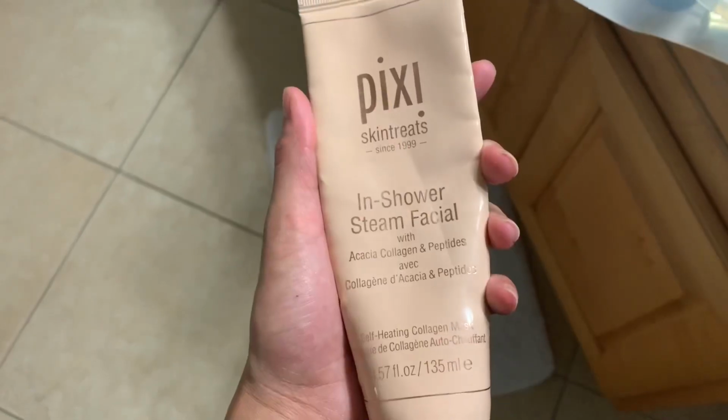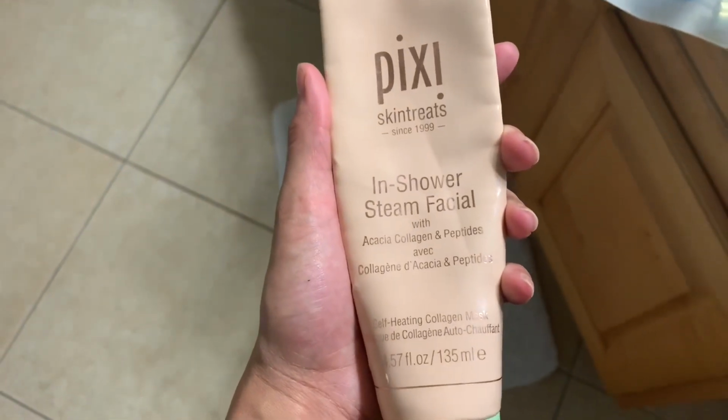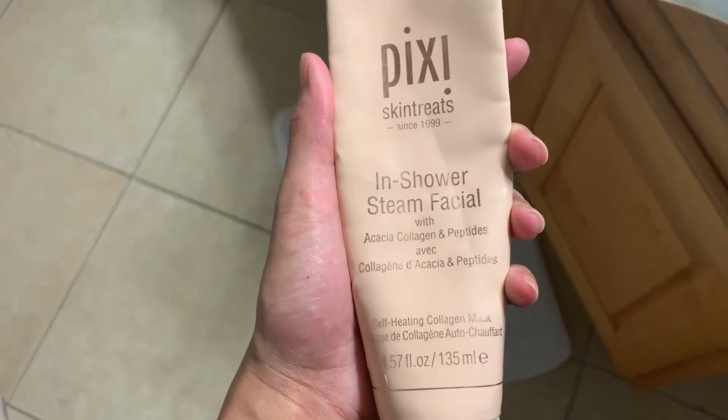And then my second mask that I've been loving is this one from Pixi. It's the In Shower Steam Facial. So this one you would do in the shower. I would just do it after I wash my face in the shower. And I like to just leave it on for when I wash my body or shave or whatever I'm doing. And then I just take it off towards the end of my shower. But this one's really good. This one's better for when your skin's already doing good and you just want to have a glow, you know? I have this red mark on my nose and I don't really know where it came from, but we're gonna ignore that.